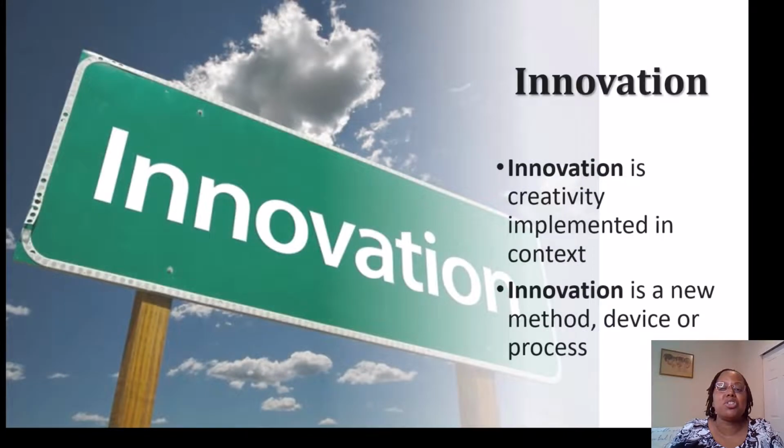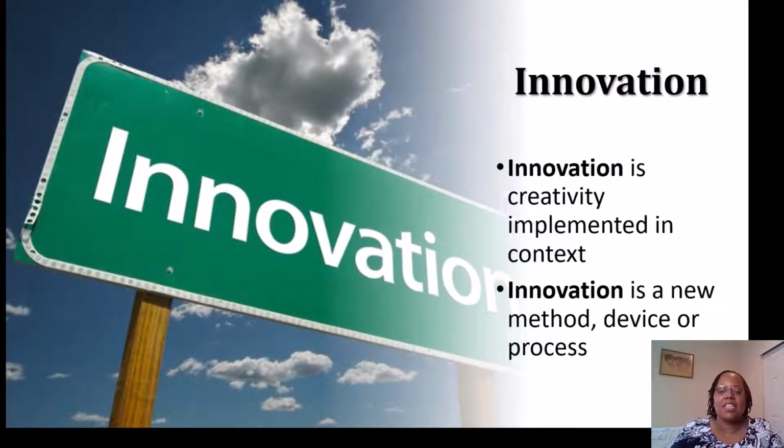So innovation is creativity implemented in context, such as a new method, device, or process. And in my case, my innovation is all about mobile robotics, engineering education, using robotics for outreach, for service, as well as using robotics for research, such as heterogeneous teaming, human-robot interaction, human-robot interfaces, etc. So innovation is a way for me to take these creative techniques and implement them in the context of open source hardware, and then make better devices, methods, and products and processes in order to do that.